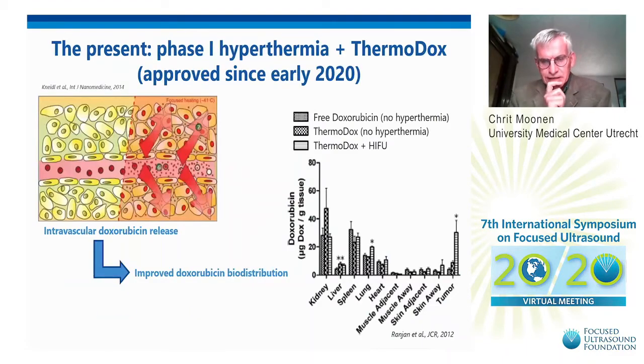Now, the second study that we are planning with that prototype system is a phase 1 combination of hyperthermia and Thermodox. Thermodox is the temperature-sensitive liposome developed by Celsion. And the idea of this is that you have an intravascular doxorubicin release in the tissue that is heated, leading to an improved doxorubicin biodistribution, as has been shown in several studies, and one of them is shown here on the right.